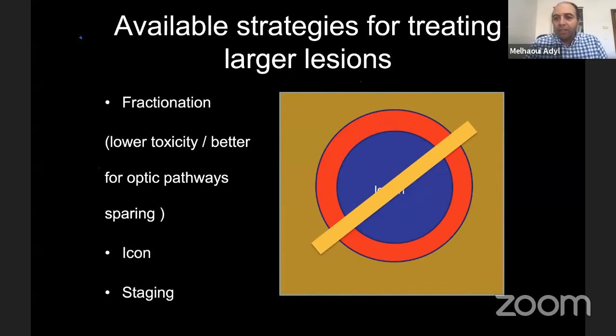So what are the strategies we have in radiosurgery for treating larger lesions? We can use, of course, the radiotherapy philosophy of fractionation, which means we are trying to get lower toxicity and better protection of the optic pathways by fractionation. This is one solution, but we need to keep in mind that doing this, we may lose the benefit of the single dose from the radiological point of view, because this is a benign tumor, and we know that a benign tumor will respond better to a single dose.